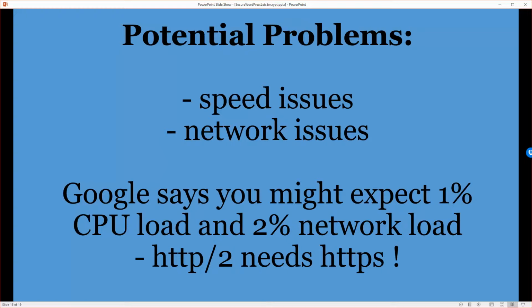The other thing worth pointing out also is that the next version of the web transfer protocol, called HTTP2, really is pushing everyone to use HTTPS. So all of the new features that are designed to speed up the way the web works will require secure connections. So we really are being pushed pretty hard to provide HTTPS everywhere.